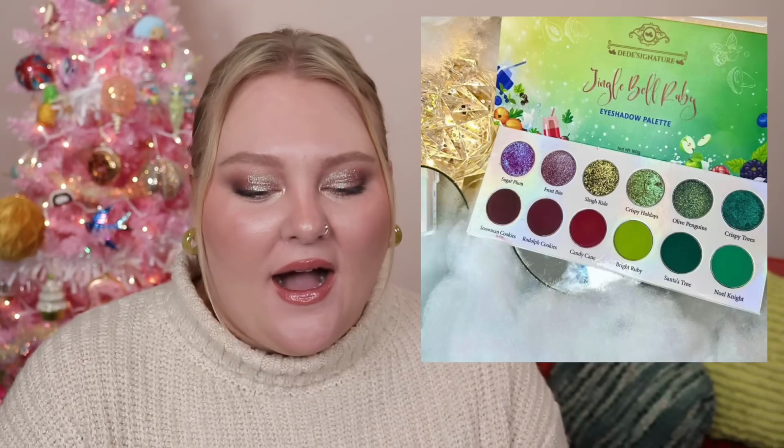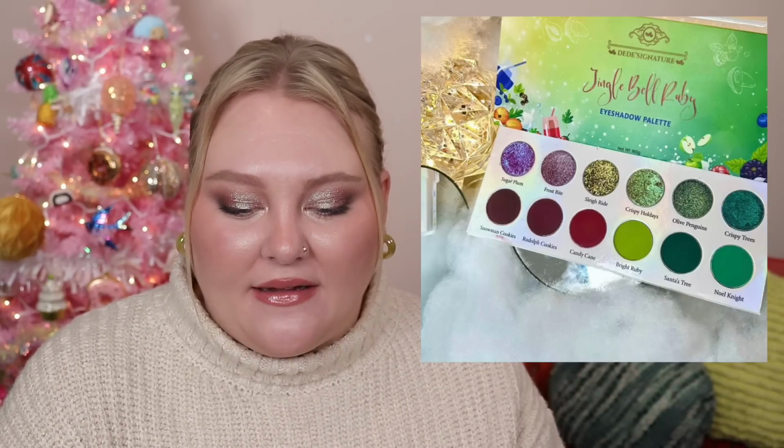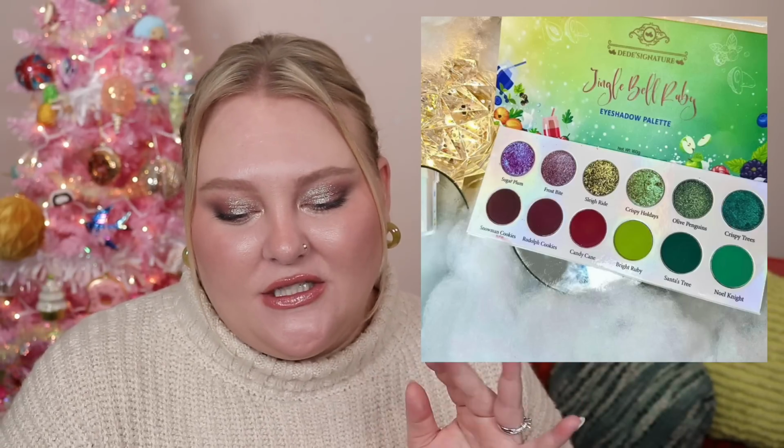You guys know I haven't been as into color, like a full-on color palette, but something about this palette I think is stunning. I just think that DD Signature comes up with some really great color stories. Like, there's something about them that just stands out to me. This is a half matte, half shimmer palette. I feel like the mattes correspond with the shimmers really well. It's pretty green heavy overall, but I just think the shimmers look stunning.